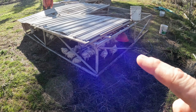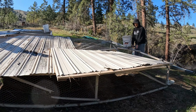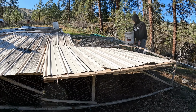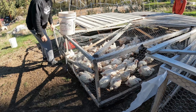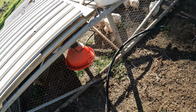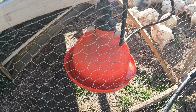Alright guys, we're going to show you how we moved this chicken tractor. This will be the first move since we put them out yesterday. Alright, now we feed them. All right, so we just fed them both, fill both waters. Now we just gotta make sure the water's working. And it is, so we're good to go.